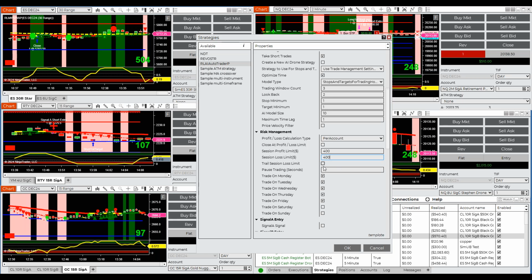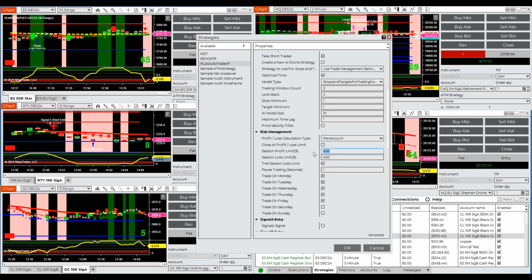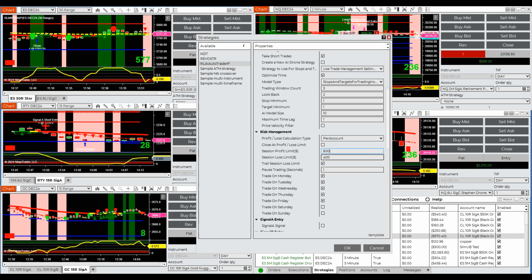It also has for prop traders what we call the trailing threshold. So let's say your profit target, I always like to kind of do a 2-for-1. I only want to lose 400, but I want to make 800. So in this scenario, if I've checked off my trailing threshold, if I make $500, now since I've checked this off here, my trailing session loss limit, now I can only go to plus 100. If I give back 400 of those $500 in gains, it's going to stop trading if I check that off.